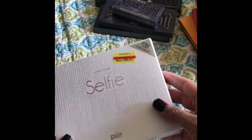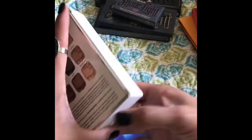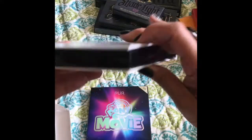I included this in my last declutter, but I do have this one, which I did get on clearance at Kohl's. I was actually not super into Pure. So this was the first palette that I got. And this is like a full set. It's not just an eyeshadow palette. There's other stuff in here too.